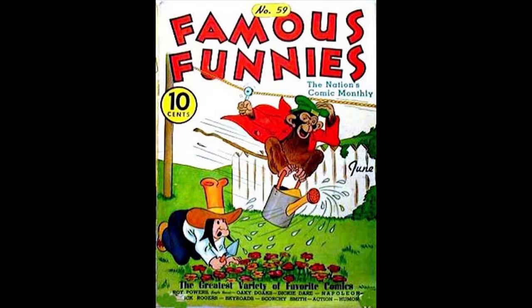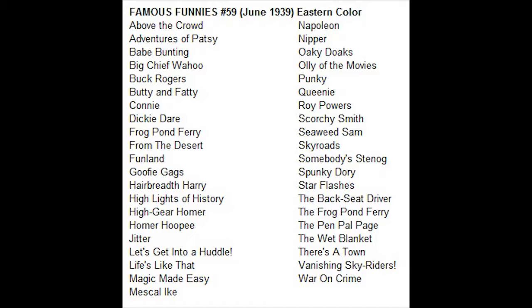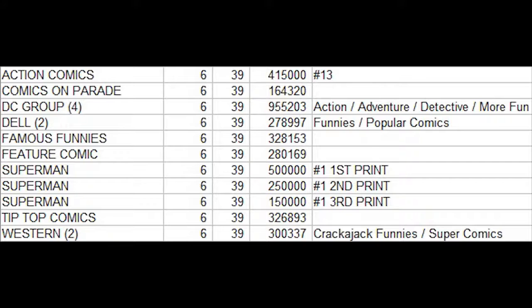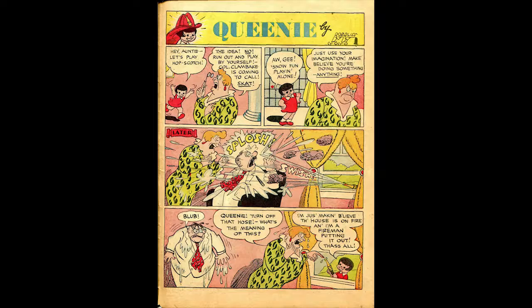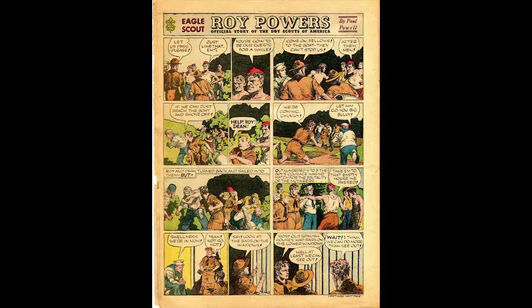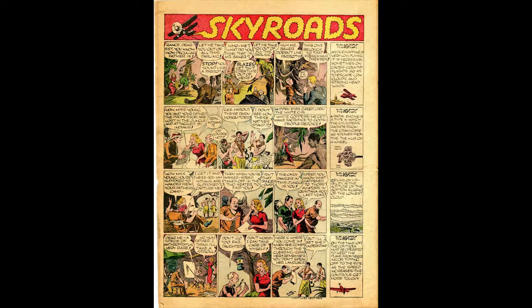Famous Funnies, number 59, June 1939, published by Eastern Color. This was still the longest-running monthly comic book series to date and had been the best-selling comic every month until just recently when the popularity of Superman in Action Comics overtook the sales. There is a Lost Valley pedigree copy of this book. The cover art is by Victor Pazmino, featuring the characters Jitters and Big Chief Wahoo.